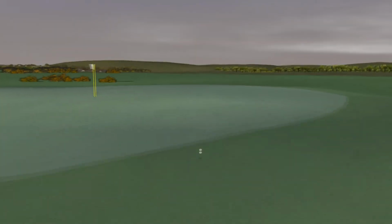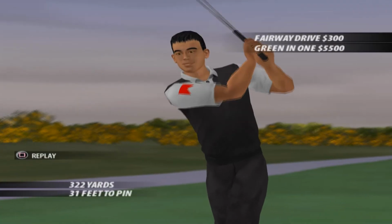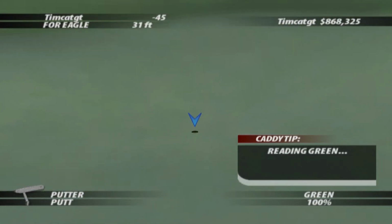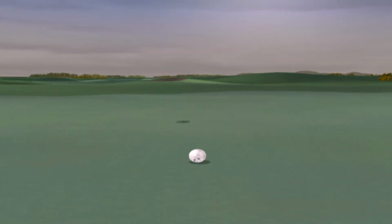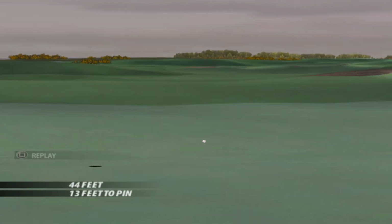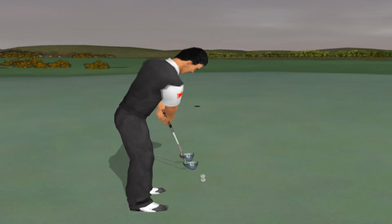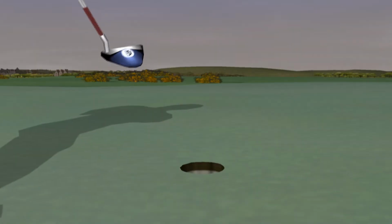Fine looking drive here. You can't do it better than this. Here comes a hot potato. Full flaps! Too much mustard on that one. Ooh, not a great effort on this putt.